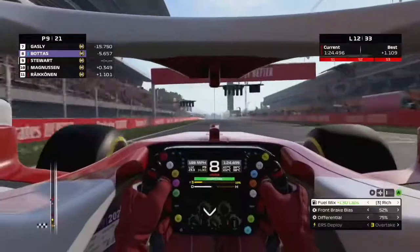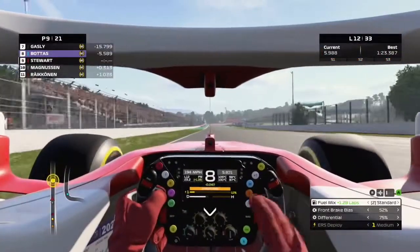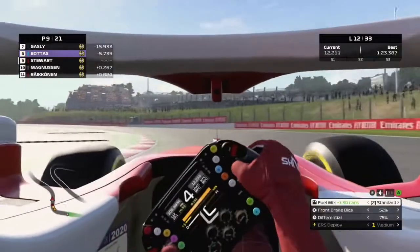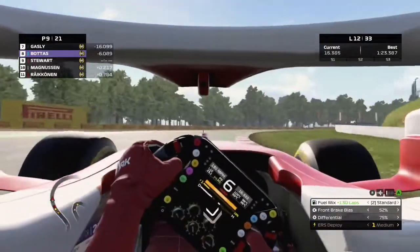You're in the top 10 now. Keep it up. Go away, Magnussen. Go away. I've been in the top 10 for a while, I think, yeah. We're in 8th, though.